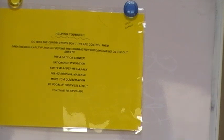And continue to sip on some fluids. It's important that you don't get dehydrated through labour. Your uterus doesn't work as effectively if you become dehydrated. So just sipping on some fluids will help. You don't need to drink gallons and gallons of water, but just sipping water as you feel you need it, okay?